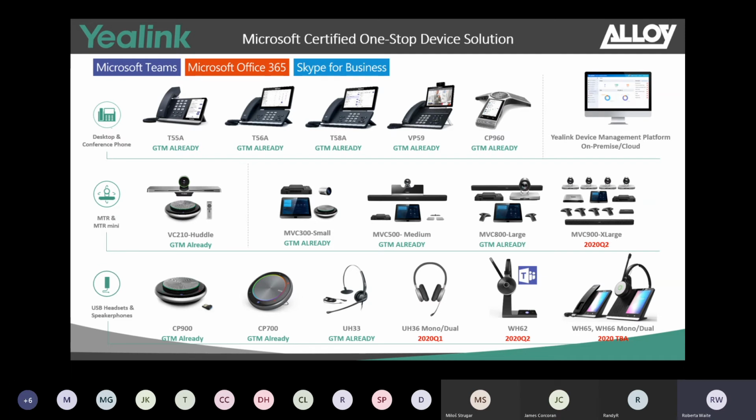So up the top, we've got all the voice products. They have had all of their products available for a year. We've been selling thousands upon thousands of the handsets here in Australia, the conference phone and also the video phone. So well proven in the market, doing very well, very successful. On the second line, we've got the MVC units, the meeting room solutions that they have, the 300, the 500 and the 800 for different size meeting rooms, to connect into the MTR, the Teams meeting room.